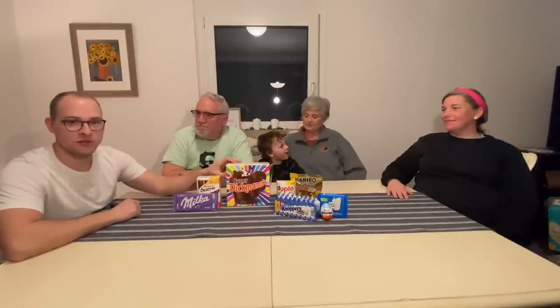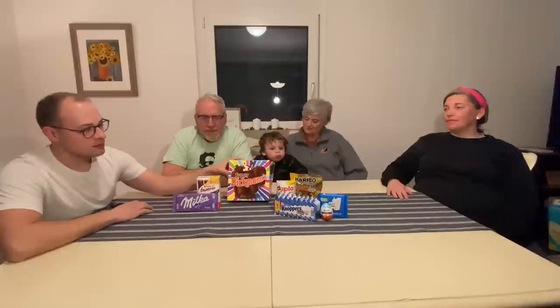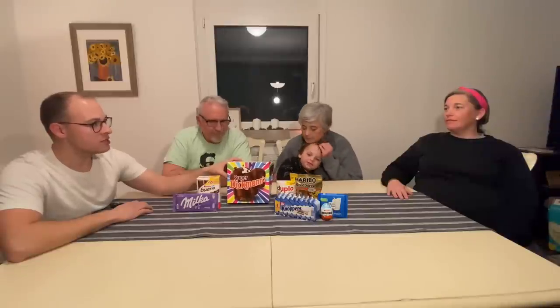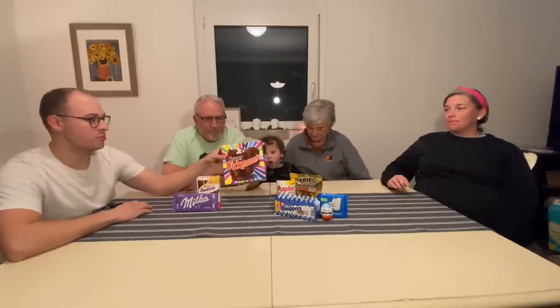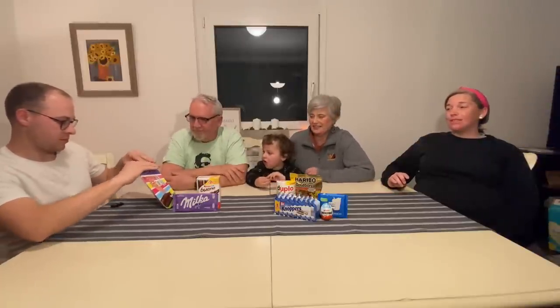Okay, next up we're going to try the Super Dickmans, which I've seen a lot of people try on YouTube in the German candy videos. So it looks like some type of marshmallow cream, covered in chocolate. I think I've maybe seen something similar at a Christmas market. Yeah, we got tons of those at the Christmas market. It was one of your favorites. It was. They were good.